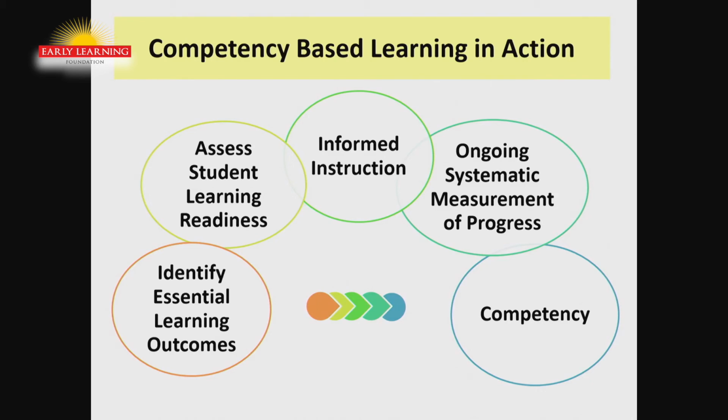And so we identify essential learning outcomes, we assess where they're at, we give them informed instruction at their level for as long as necessary, we watch them carefully, and we move them forward only when they're ready.